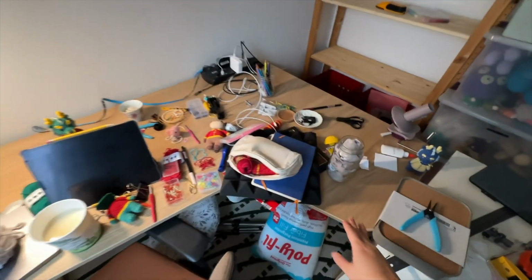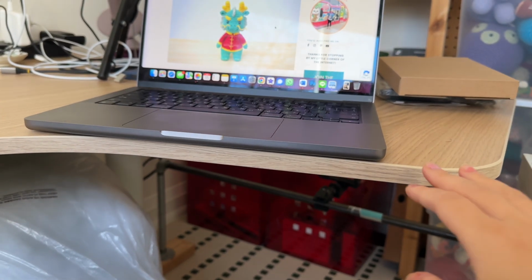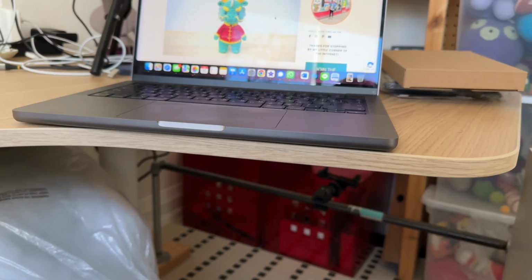I did, however, find a big issue with this side of the desk. I've been putting my laptop on this section, and whenever I go to use my laptop, this part sags down significantly.